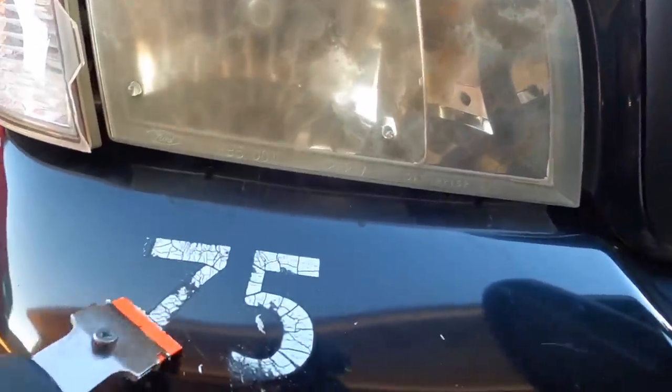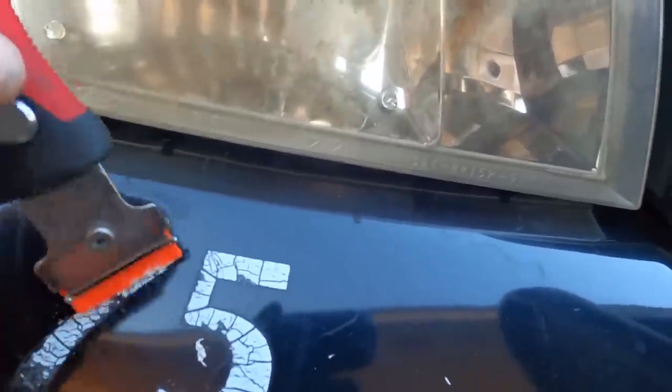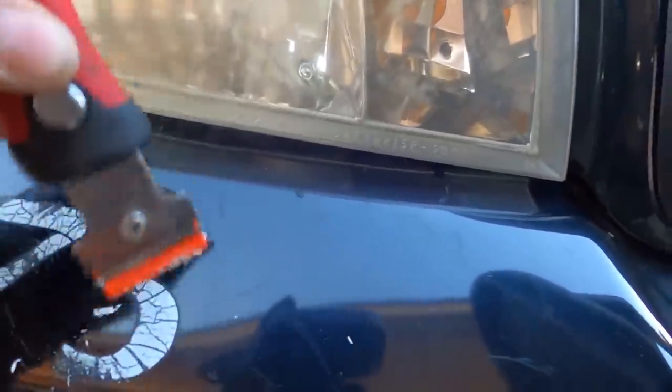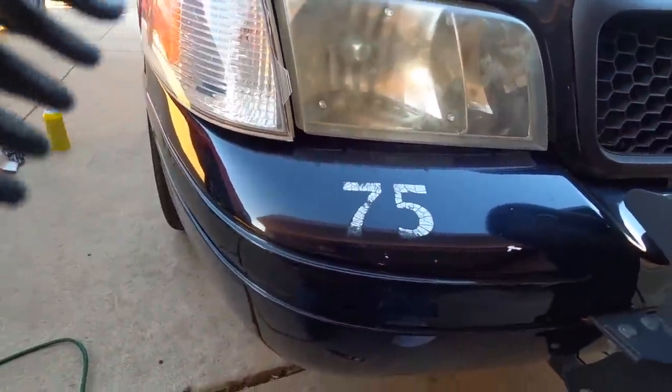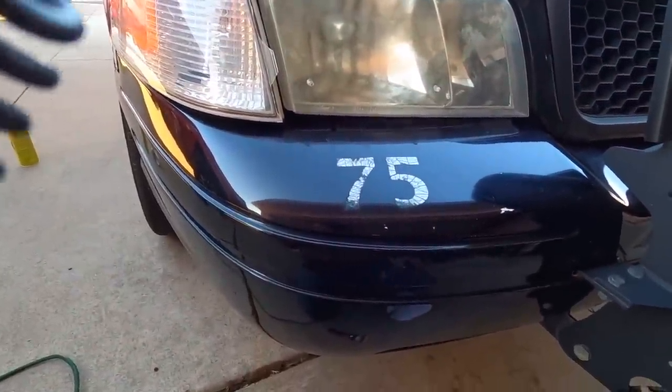I mean, don't get me wrong, it's doing some good, but yeah, it's pretty hot too. I can feel the heat. Okay, and we're just going to end up scratching up the bumper. So I got another option. Let's try out the eraser wheel.